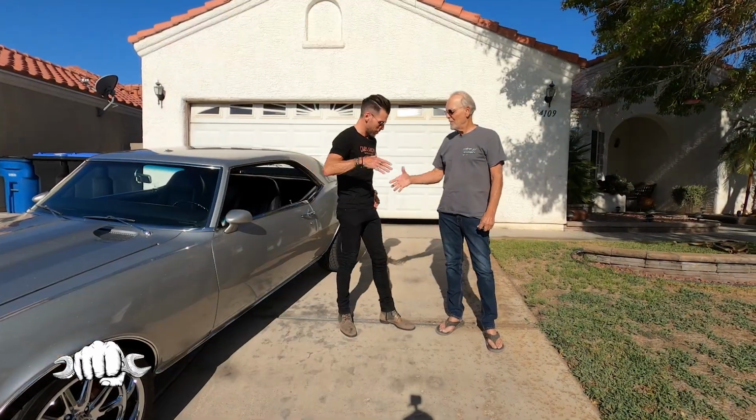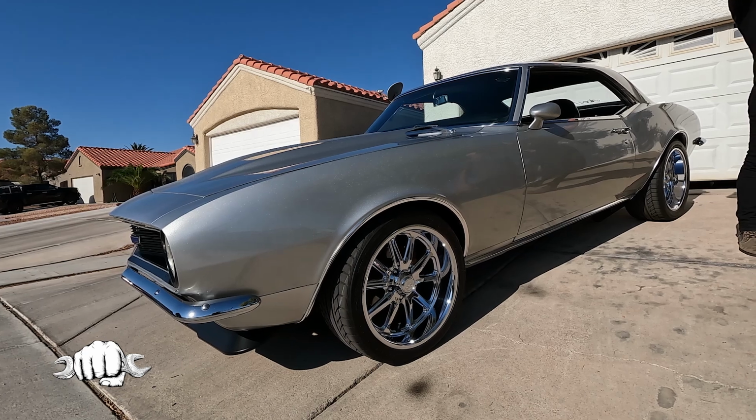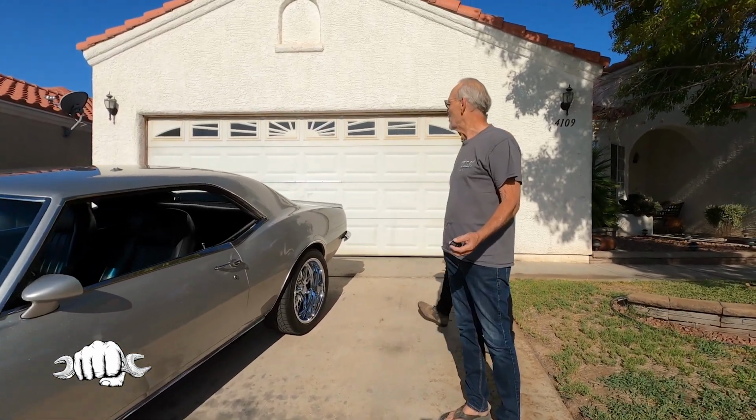Well, Albert, thank you for having us officially to your home and showing us your cars. Oh, yeah. We've got the 68 Camaro here. Behind the garage door is the 78 Z28. Yes. Let's show everyone that, and then we'll kind of break everything down. Oh, he's got the button. He's got the button. Ready?